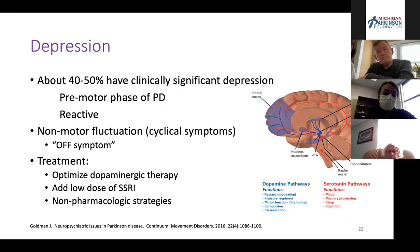And then similar to anxiety, like we talked about, for some people, depression or feeling an overwhelming sadness can be a non-motor manifestation of off time. Again, similar to anxiety, it fluctuates throughout the day with a dopaminergic medication. So similar to anxiety, the treatment is making sure that we're optimizing the dopamine so we're not leaving our patients with too much off time during the day if we can help it, if that's the underlying cause.